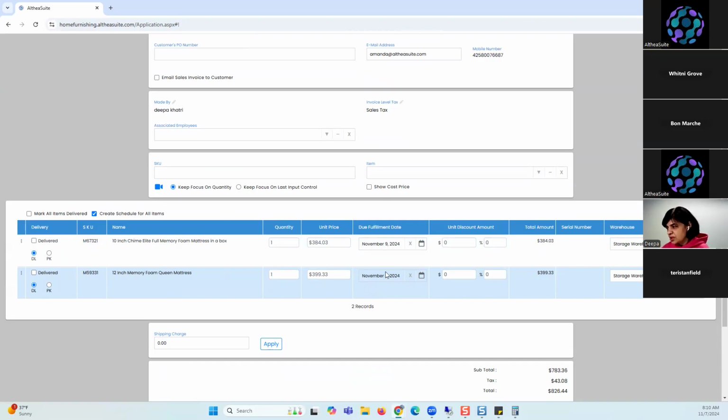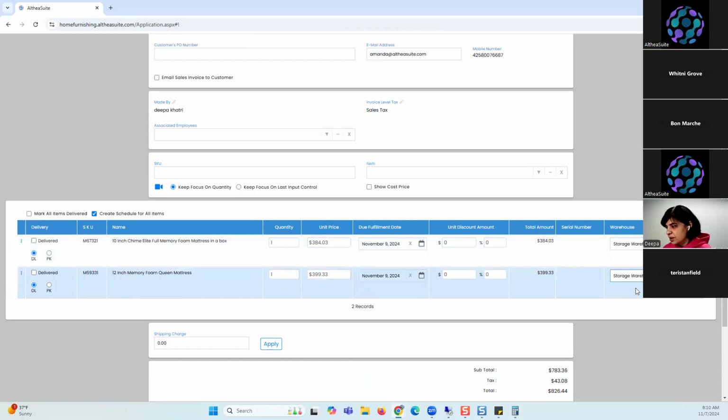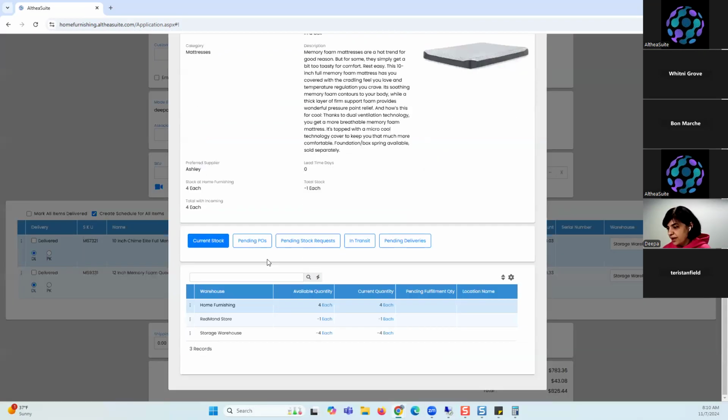This can be changed. Please be aware that this is your fulfillment warehouse and the stock is going to reduce from the warehouse you have selected here. I can also come here and check the stock. It will show me if I don't have stock or if I have stock. So it looks like I have 4 here, but I have negative, meaning I must have made a sale from Redmond store and I did not have any stock.